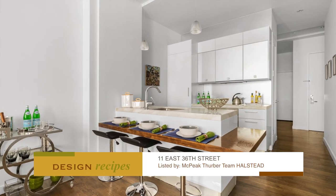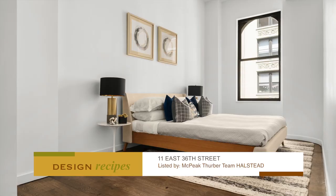We're located on 36th Street between Madison and 5th Avenue. Let's take a look at some of the lofts.